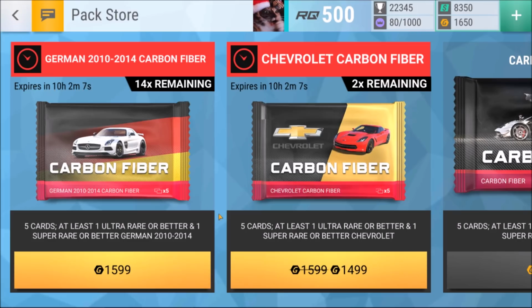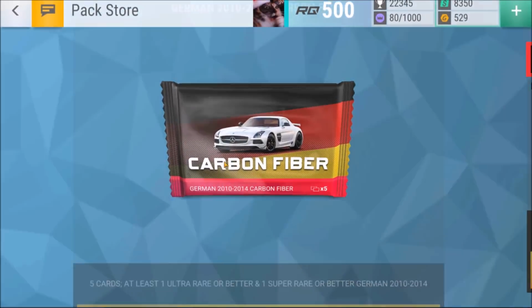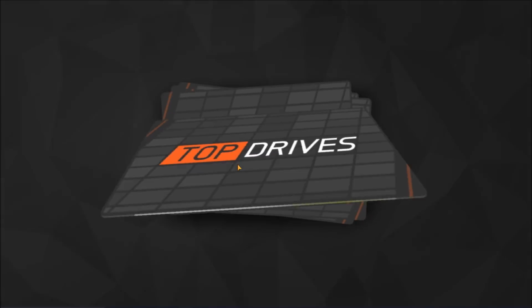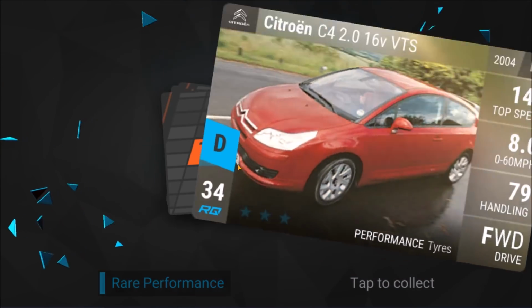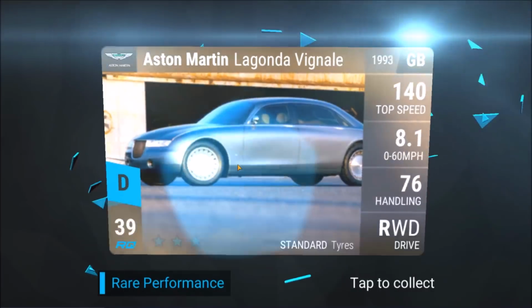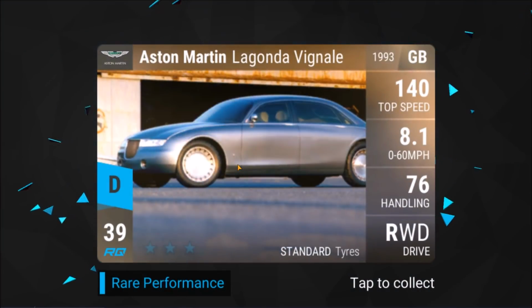But yeah, let's see. We did get an epic from the last of these we opened, so let's see what we can get this time. We have the Citroën C4 to start us off. We have the Maserati Cariff and the Aston Martin Lagonda Vignale. So nothing special for the first three, but it can all change with these last two.